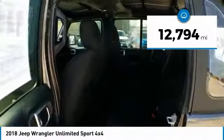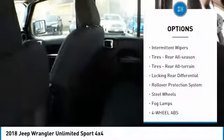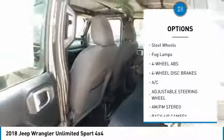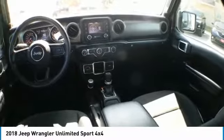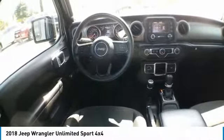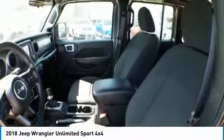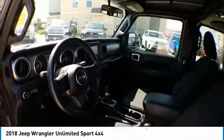Here are some of this vehicle's great options: front tow hooks, electronic stability control, brake assist, intermittent wipers, tires rear all season, tires rear all terrain, locking rear differential, rollover protection system, steel wheels, fog lamps. If affordable style and reliability are what you're looking for, this vehicle couldn't be more perfect. Drive it today.